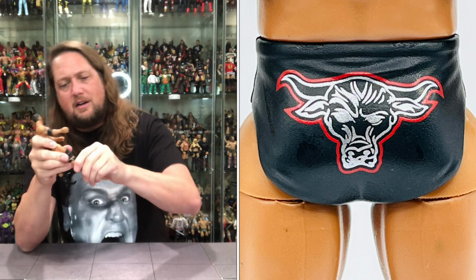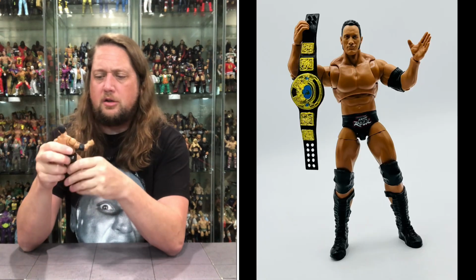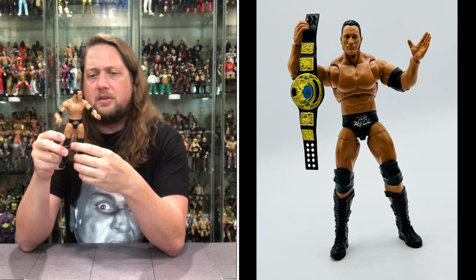You do get no boot cut there, but you do get the ankles up and down, side to side. Toe articulation like a young Todd McFarlane as Todd wiggles his toes from the couch. We got that going on with him here, looking good. Of course, you got the Rock trunks right there, silver with the red outline. On the back, you got the Brahma Bull, silver with the red outline.